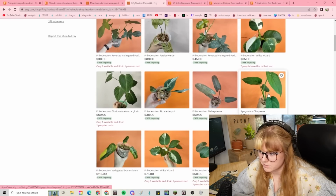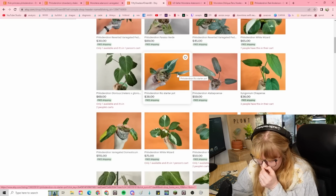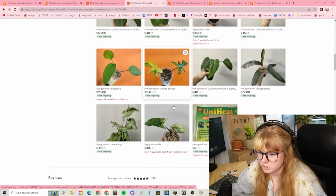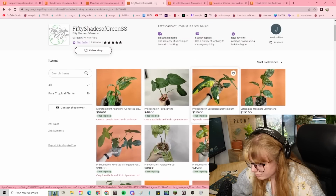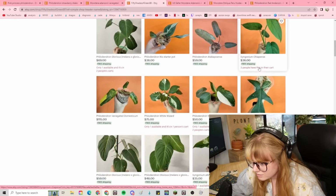This is a cute shop, 50 Shades of Green. Oh, their plants are cheap as fuck. Oh my gosh. I'll link this store, you guys. You can go support this local small business. These are really, really good prices. You should absolutely support this person.